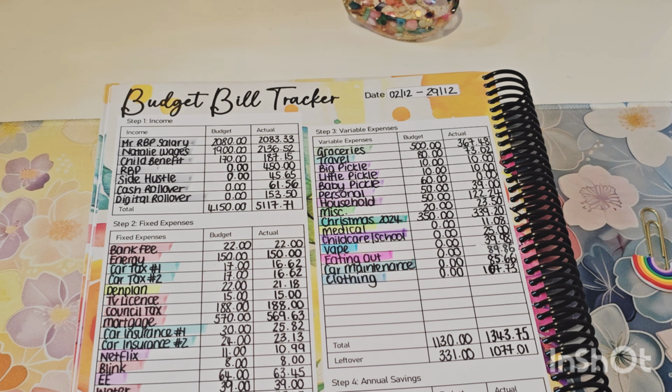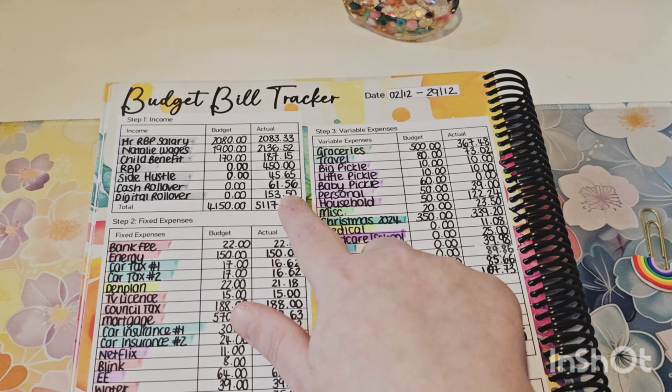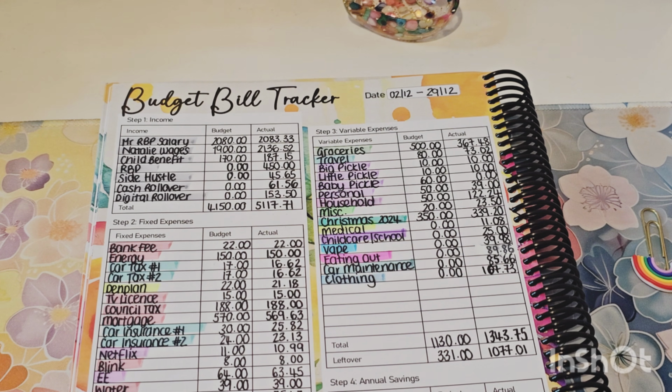But I actually think when we get to the end of the budget, I've got that number wrong, because my numbers don't add up, and I've been through every single aspect of the budget and I can't find out where I've gone wrong. So the only other place it could be is my starting balance on my joint account. So in total, our total income for the month was £5,117.71, which is insane. Really wasn't expecting it to be that much.